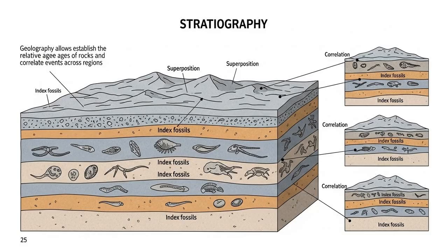For a long time, we could only guess at Earth's age. Early geologists developed what we call relative dating. The most basic principle is stratigraphy, which is a fancy word for a simple idea. In a stack of rock layers, the oldest stuff is at the bottom and the youngest is at the top. Simple but revolutionary. They could also use fossils, known as index fossils, to match up the ages of rock layers in different parts of the world.